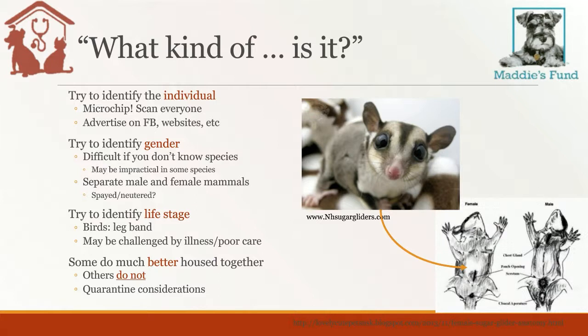If you want to house animals together and they're from different places, it's just like with dogs and cats: unless you know their medical history and their vaccination status and their disease status, you may want a couple weeks or some length of quarantine before putting them together. And I don't mean keeping them away from the adoption floor. I just mean not housing them together until you have a better idea of their health.